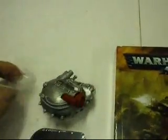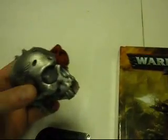Well, looks like the FedEx driver dropped something off today. Always good news when the FedEx man shows up, especially when 6th edition is on the horizon. So take a look at what we got today. We got the rule book, tape measure, the psychic cards, and some templates.